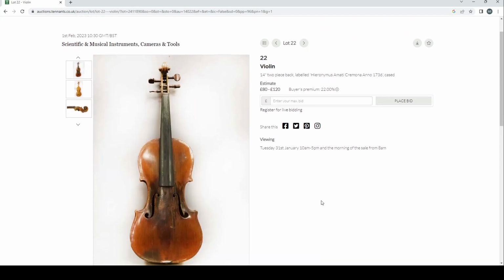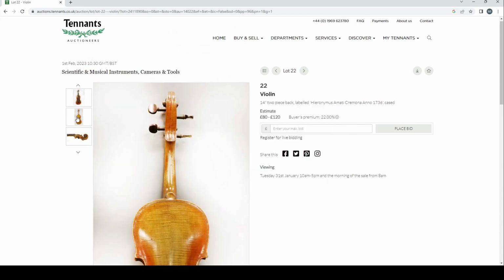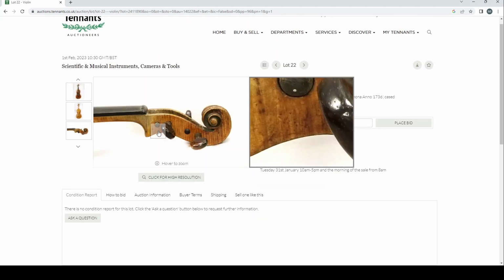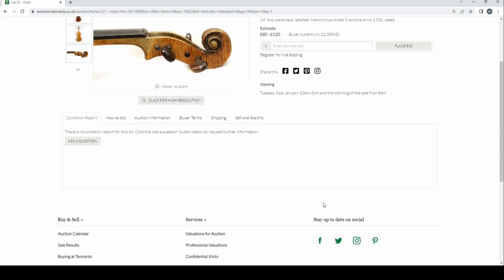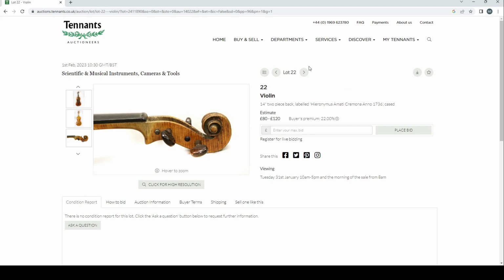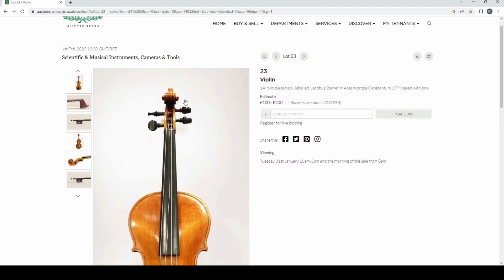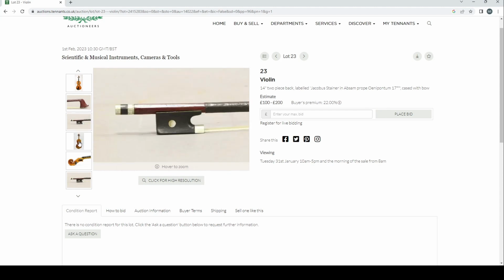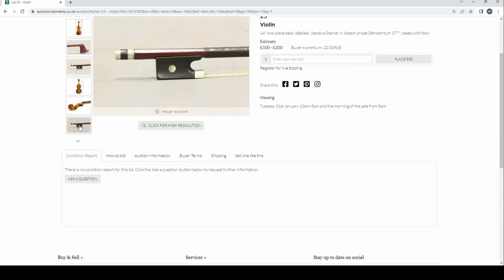More violins with an Armati label, 80 to 120. It's lost a bit of its F hole there. Looks like, is that a real graft? It's hard to tell there. Probably not, but anyway, 80 to 120, slightly unusual. Another violin here with a Steiner label, cased with bow. Looks very standard, kind of trade type thing.